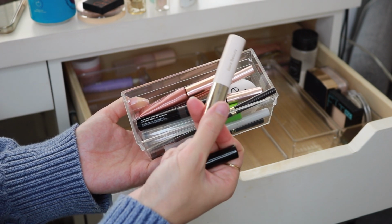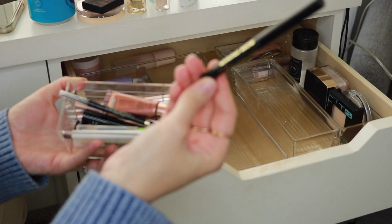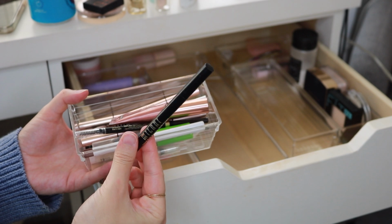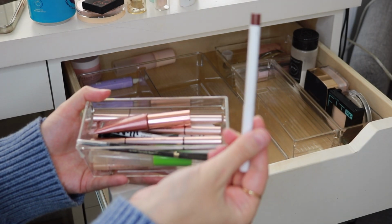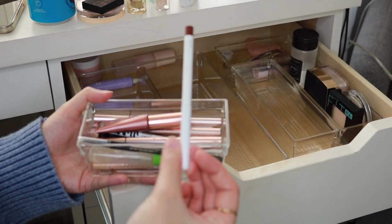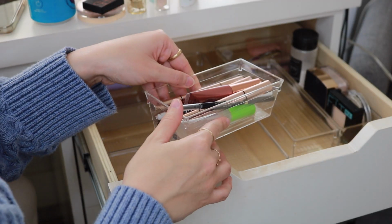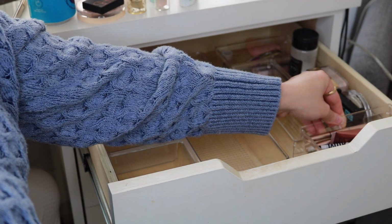I really love the Rare Beauty one now, and then this is just better in my opinion. The Milani Weekend Brow. This thing is old, it leaks, it's going in the trash. It is actually finally time to throw out this brown ColourPop eyeliner. It's just really, really old. But I think that's good. I do use most of this stuff, so I'm not gonna get rid of much there.